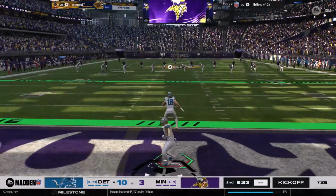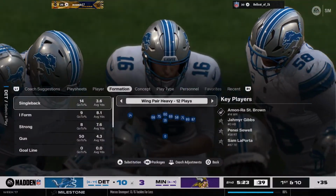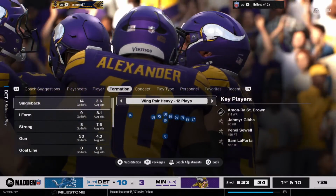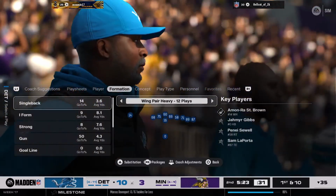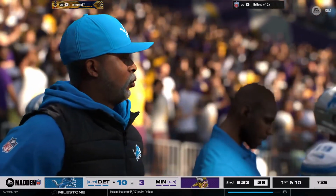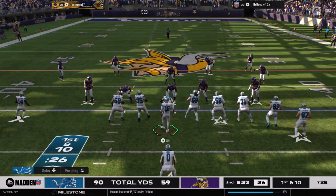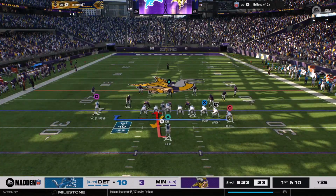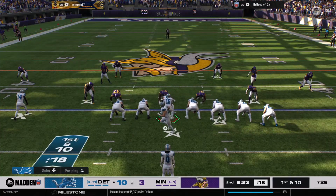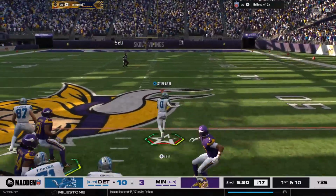This one away. The return team is going to let that one go. It'll go through the end zone. It's a touchback. 35-yard line. Laporta in motion.